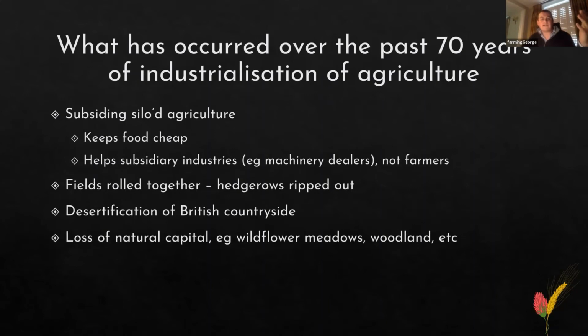So over the last 70 years, obviously we've had massive industrialization. Siloed agriculture, this is where you have people who are just milk farmers, just beef farmers, just arable farmers, just pig farmers, people who don't do all the mixed farming that was our heritage 100 odd years ago. Obviously we've got fields rolled together, hedgerows ripped out, complete desertification with these massive great fields where you don't end up with wildlife getting to the middle of them. And obviously a huge amount of loss of natural capital. We don't have any wildflower meadows really, we've lost a lot of woodland.